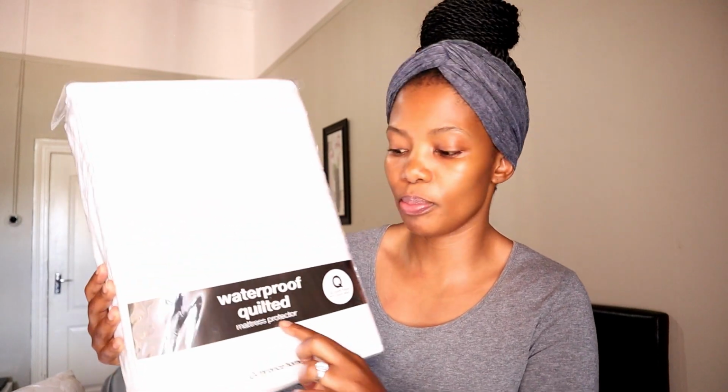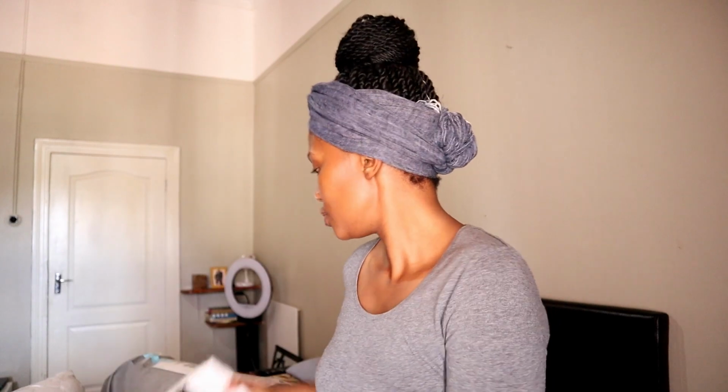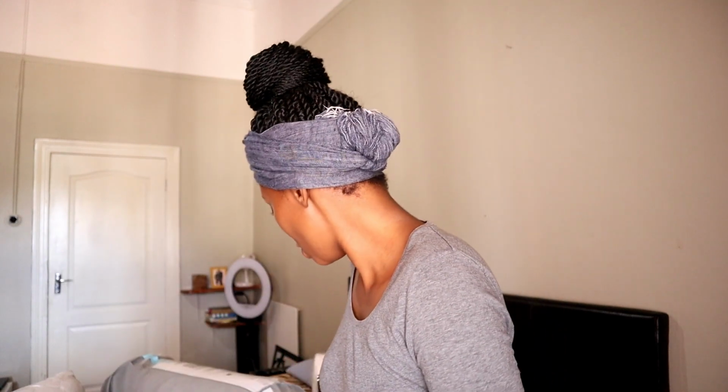I got this waterproof quilted mattress protector. This is from MrPrice. It was $3.79. You do need a mattress protector, guys.